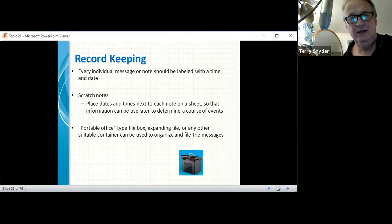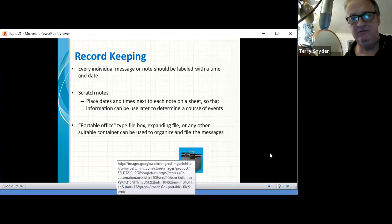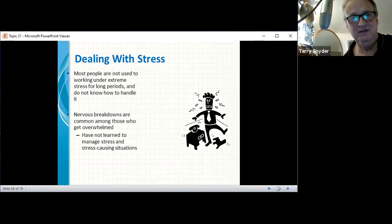And a portable office type file box, expanding file, or any other suitable container can be used to organize and file the messages. These little guys are available everywhere, every office supply store, and places that I don't know who we go to now. I guess Walmart has everything. So that's where we end up.